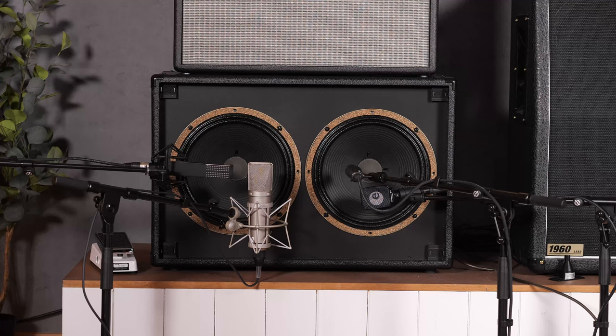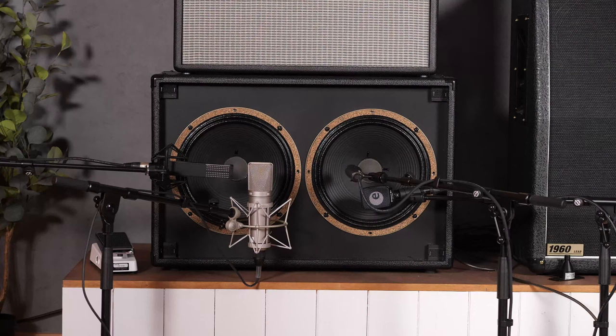All right, let's hear the Sennheiser, the 906. Temu? Yep. All right, ribbon. And finally, the Neumann, the U67 condenser mic.